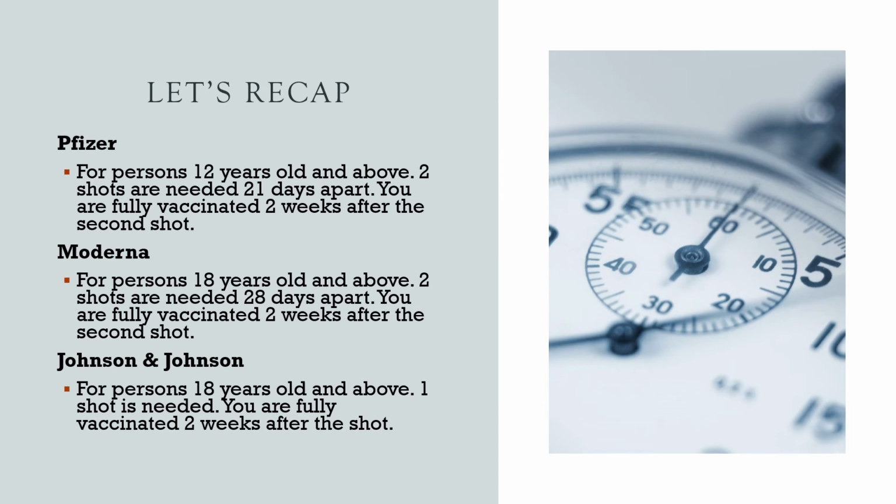Let's recap. There are 3 current vaccinations available for you. Pfizer, for persons 12 years old and above. You will need to get 2 shots, 21 days apart. Remember, you are only fully vaccinated 2 weeks after the second shot. For those 18 years old and above, you may also take the Moderna vaccination. You will also need 2 shots, 28 days apart. Remember, you are only fully vaccinated 2 weeks after the second shot.